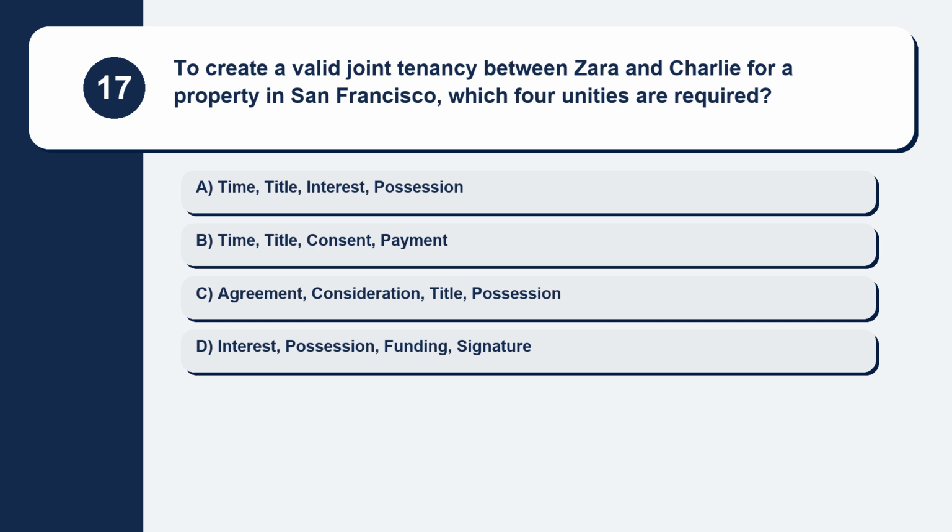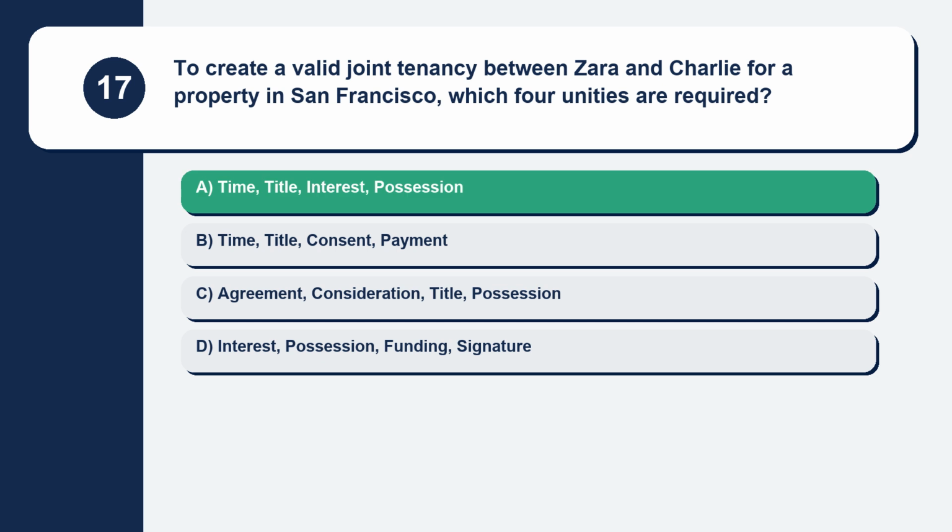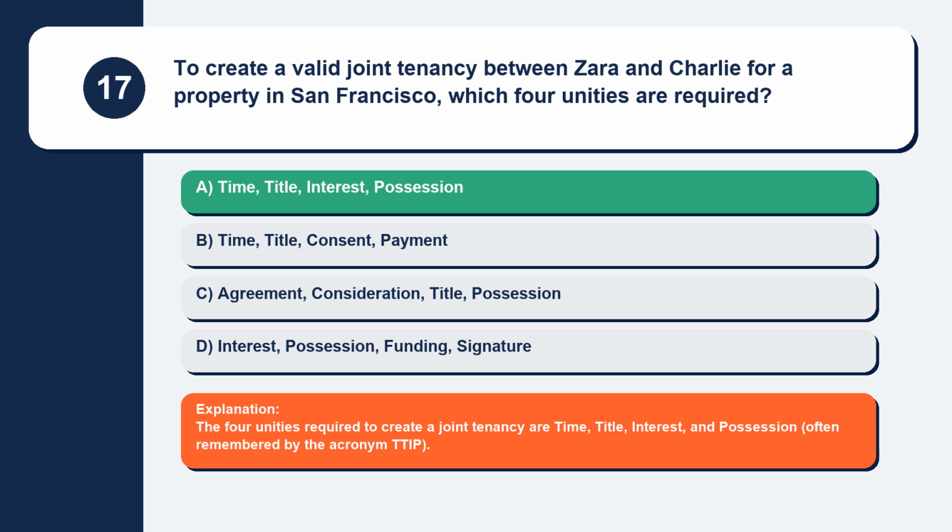Question 17. To create a valid joint tenancy between Zara and Charlie for a property in San Francisco, which 4 unities are required? Here are your options. Option A, time, title, interest, possession. Option B, time, title, consent, payment. Option C, agreement, consideration, title, possession. Option D, interest, possession, funding, signature. The correct answer is option A, time, title, interest, possession. Explanation: the four unities required to create a joint tenancy are time, title, interest, and possession, often remembered by the acronym TTIP.